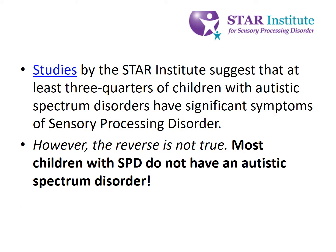Studies by the STAR Institute, which is an institute specialized in sensory processing disorder, found that at least three-quarters of children with autism spectrum disorders have significant symptoms of sensory processing disorder, but the reverse is not true. So we find that most children with SPD do not have an autism spectrum disorder.